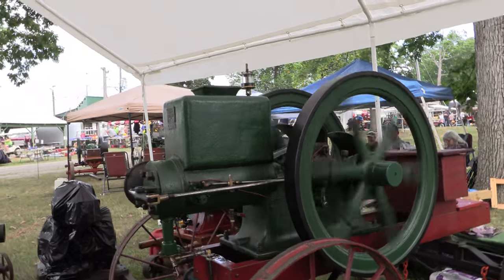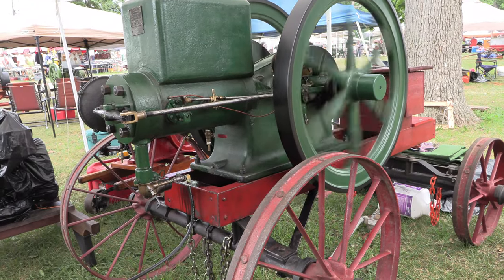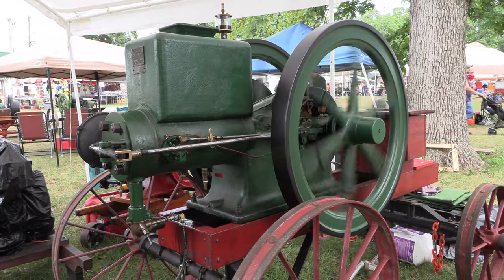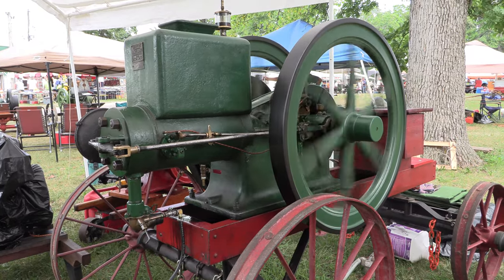Does it have a speed? No, I just shut it down and readjust. And keep changing it? I had it set to run more slowly, but I just had to readjust the main bearing caps and change everything for the governor. I tell you what, it's a pretty engine. Got a lot of brass on it, doesn't it?